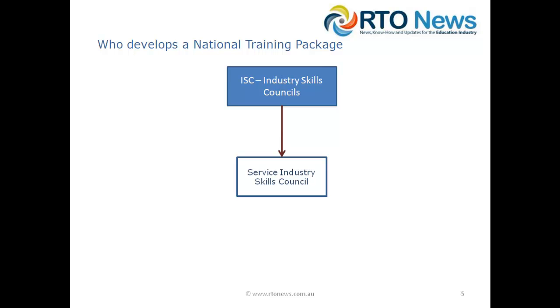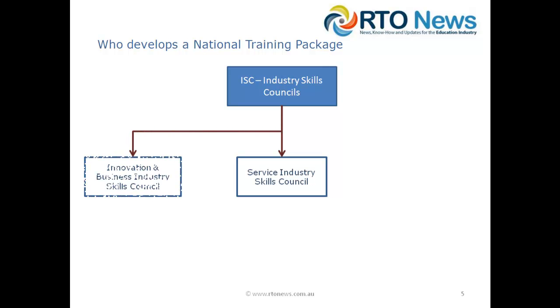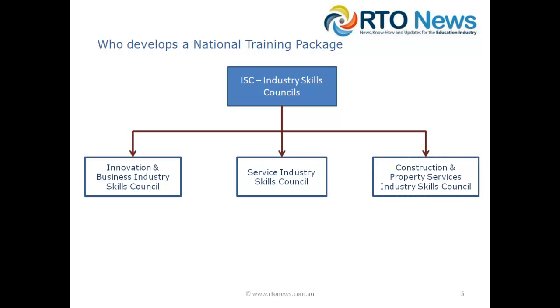This includes training packages for tourism, hospitality and events industry, retail industry, hair and beauty industry, fitness industry, and the outdoor recreation industry, etc. Innovation and Business Industry Skills Council. This includes training packages for business services, information technology and communication, financial services industry, etc. Construction and Property Service Industry Skills Council. This includes training packages for property development and management, construction, plumbing and services, property services, etc.